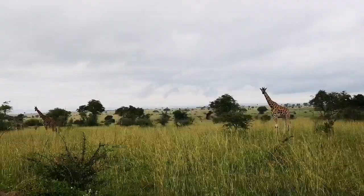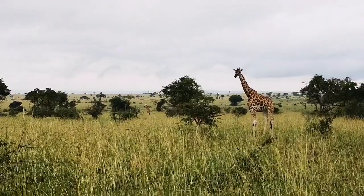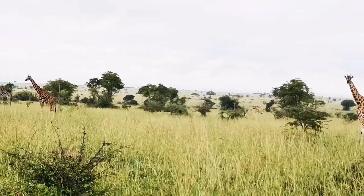The park is home to the endangered species of giraffes known as Nubian or Rothschild. Did you know that? Well, now you do.